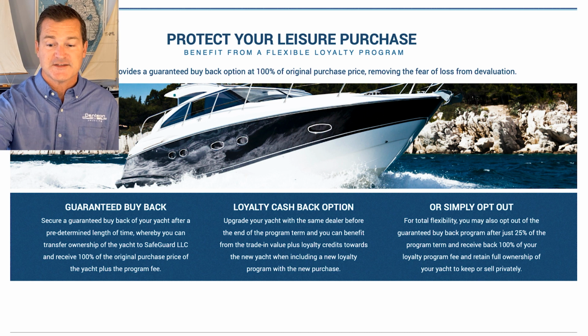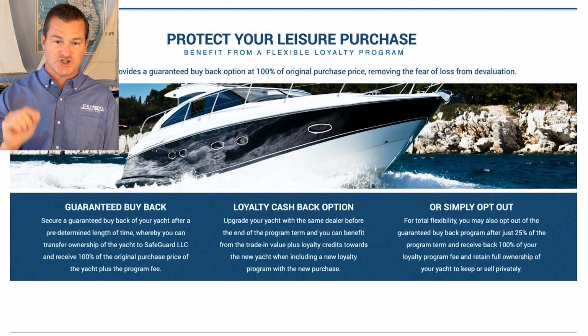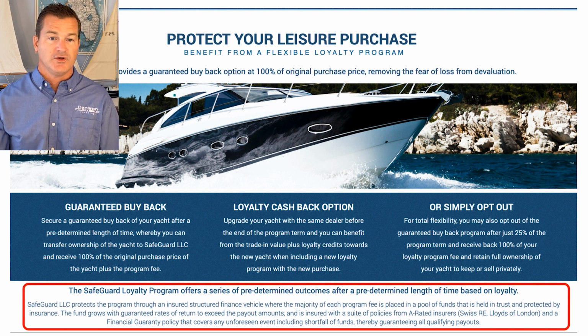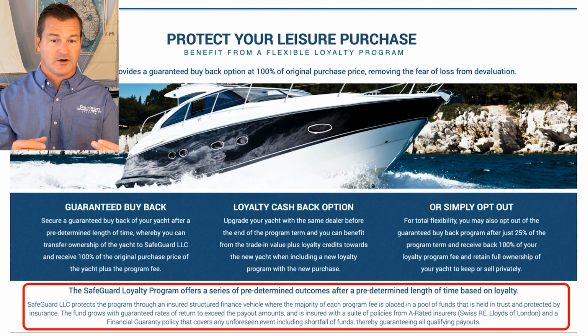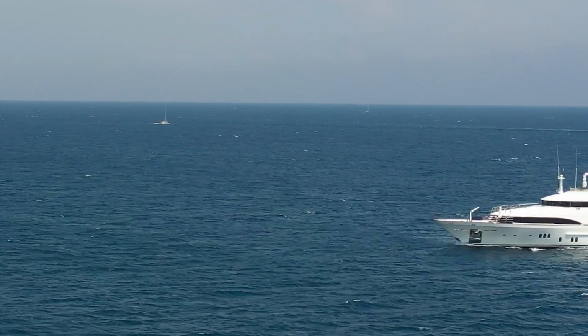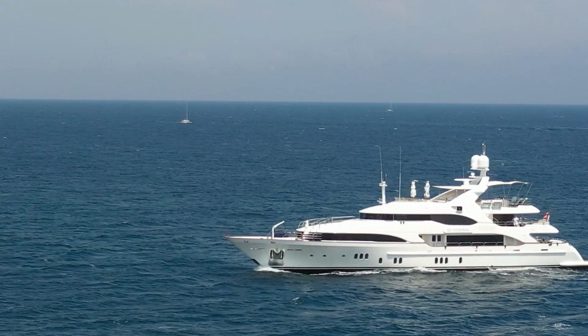So one last point here, and this is awesome. This program is fully insured and protected. The Safeguard program is backed by A-rated insurance companies, including Swiss Re and Lloyd's of London. So you know that this is a program you're putting your money into, you get your loyalty credit back, and you know that you're going to get your, in this example, $1.35 million back at the end of the term, and this program is all fully insured.